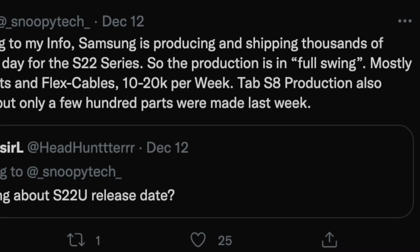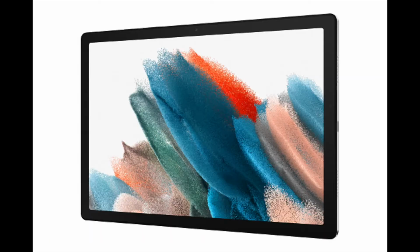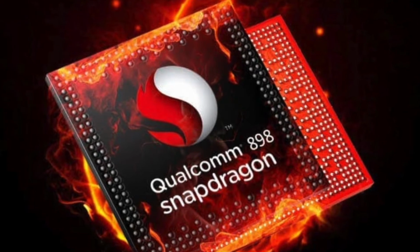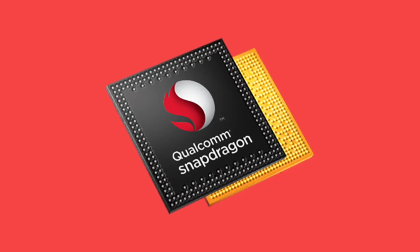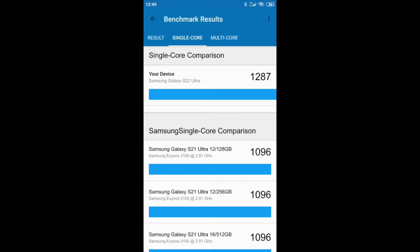The tipster also adds that the manufacturer has started producing on the Tab S8 tablets, but volume is very low at the moment. The Chinese version of the Samsung Galaxy S22 Ultra, S22 Note has also been seen on the benchmark website Geekbench. This model packs Qualcomm's Snapdragon 8 Gen 1 chipset and managed a single core score of 1219, a multi-core score of 3154. For reference, the Snapdragon Galaxy S21 Ultra got 1100 and 3500 points on the same test.